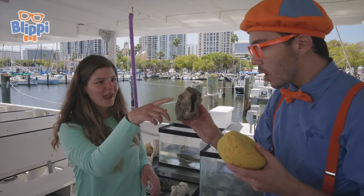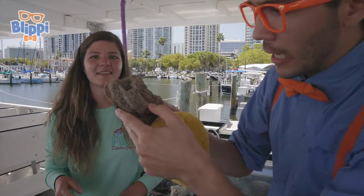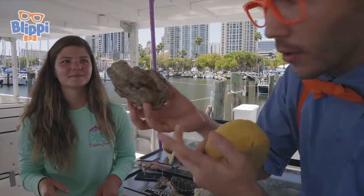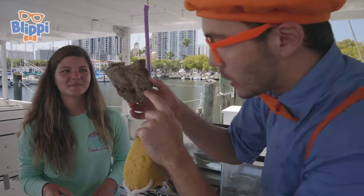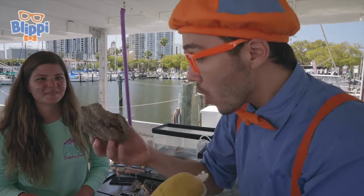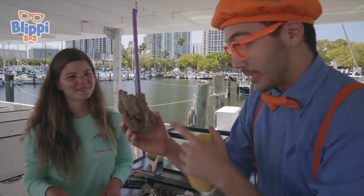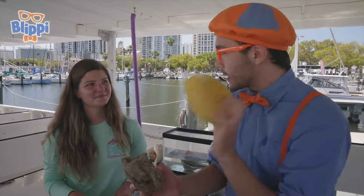Can you find anything out of the ordinary on this sponge? Whoa, look at this sponge. It filtered a lot of things out of the water. Look, there's some blue string and yarn, and it looks like a little piece of grass too. Whoa, that's so awesome, Mackenzie, that you found this one in the ocean. Whoa, and this one looks like someone cleaned it out, right?